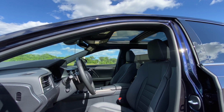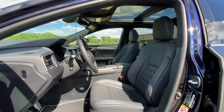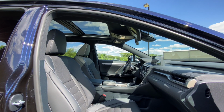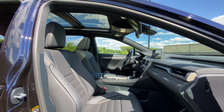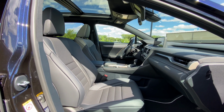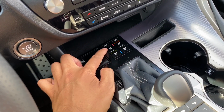Let's talk about comfort, because the interior of the Lexus RX is so comfortable and so quiet. These seats are amazingly comfortable. They really hold you in place, and they're very comfortable for a long drive. And now, depending on the model you pick, heated and cooled seats can run you an additional $640. If you go for the F Sport package like this model has here, they are standard.